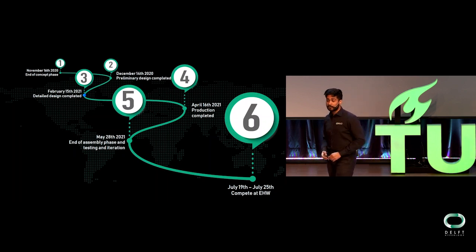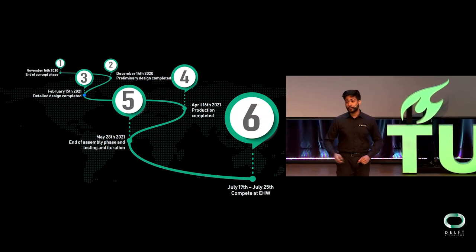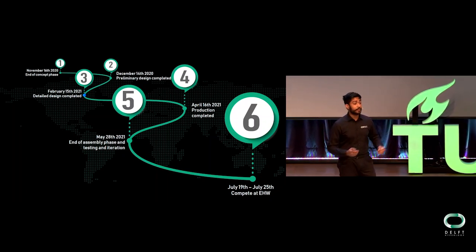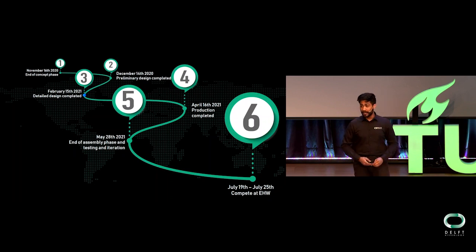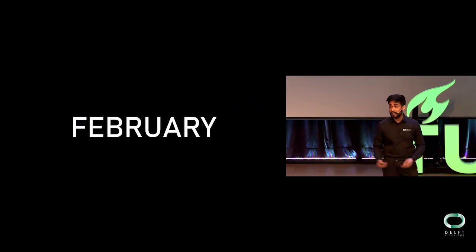Everything was going fine. All was good. But no one can predict the future. It was in the month of February that we, as a team, faced a major setback. Panic-stricken, we were suddenly unsure if we would make it in time for the event, or at the very least, if we would have a functional Hyperloop pod.